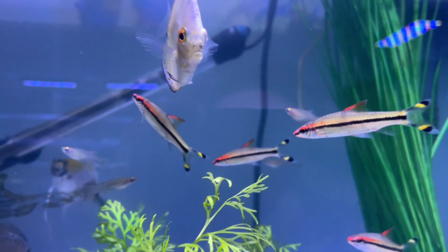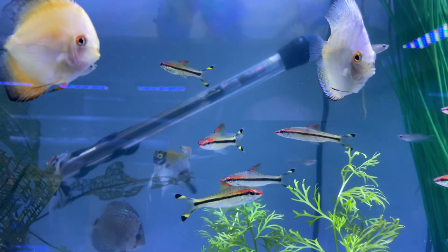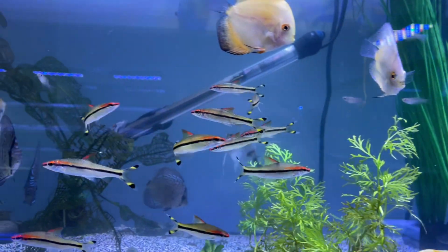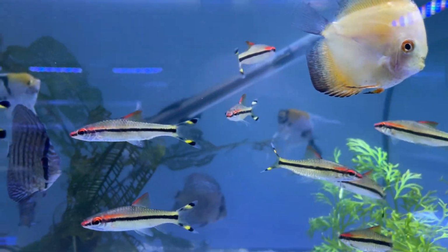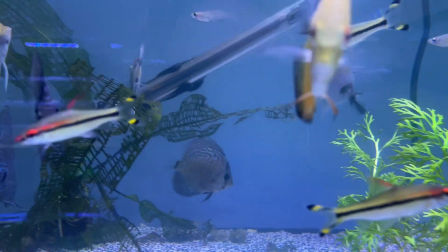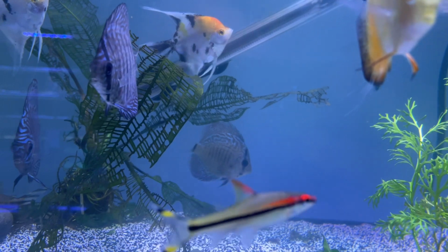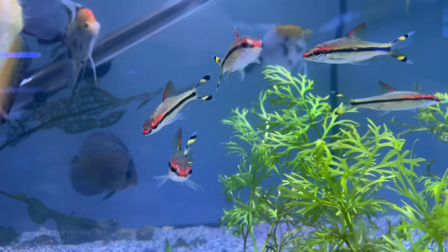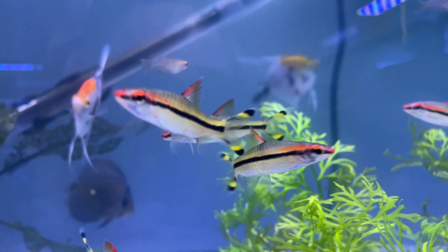These guys look absolutely phenomenal in a school, especially in a nice larger tank. In a big school, you can just watch them go together here. These guys do get a little bigger for a schooling fish, so you do want to keep them in a slightly larger aquarium as they get to about 4 to 5 inches in captivity. But again, for the most part, mostly peaceful, maybe considered semi-aggressive.